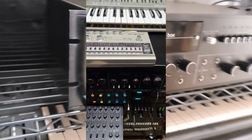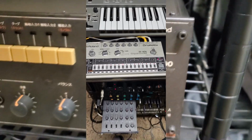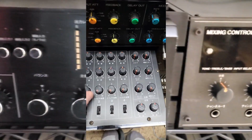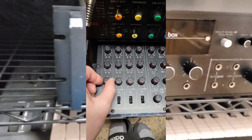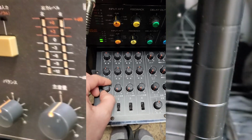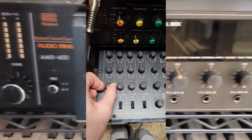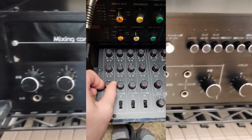I'm currently building a vintage Roland rack effects unit setup right now, nicknamed Rolanda. The heart of Rolanda is of course the AMX-600 mixer. I recently made a beat using it and a Roland JX-3P, a Roland SH-101, a Roland TR-606. All of these fed through various parts of Rolanda, and I'll get more into that later in another video of what Rolanda is made out of.